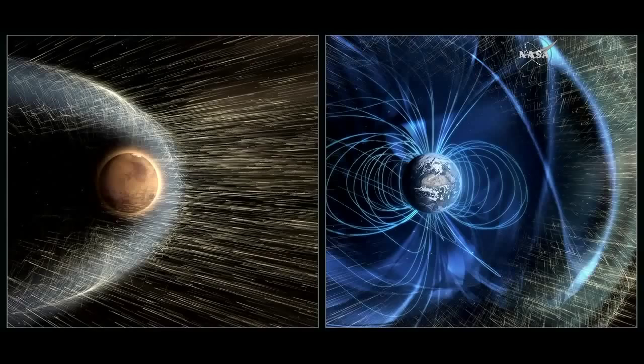Now, the Earth and Mars have something that is very different, however. As you see on the right panel of this graphic, the Earth has a strong global magnetic field, and that magnetic field largely shields its atmosphere from the direct impact of the solar wind. On the left, on the other hand, Mars has no such global magnetic field, and its upper atmosphere lies completely exposed to the solar wind. As a result, the solar wind can interact with that upper atmosphere and strip portions of it away into space.